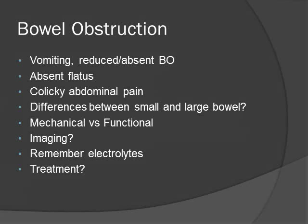It's horrible. Right, so you're listening to the bowel, you'll hear either absent bowel sounds, which is bad, or you'll hear kind of tinkling type bowel sounds, which is more of a sign of a partial obstruction. There can be mechanical versus functional. Anyone know what I mean by that?